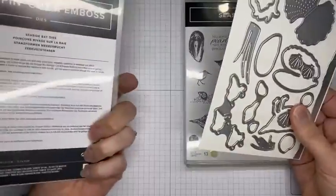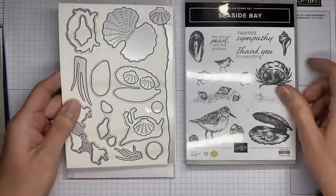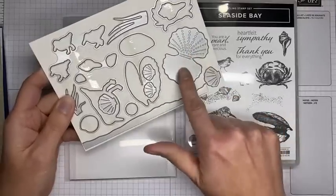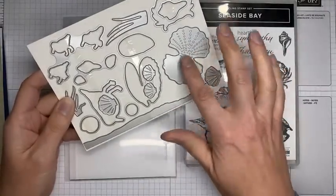And then we have the Seaside Bay dies. And obviously all the stamped images on here have the coordinating die cuts. And then there's this cute little clam shell. Is it an oyster shell? Oyster shell, I think, is what this is.